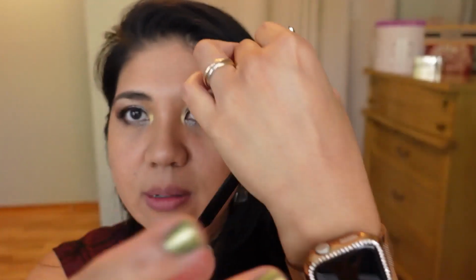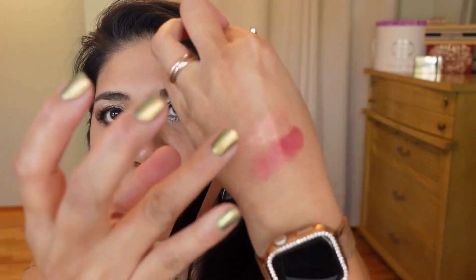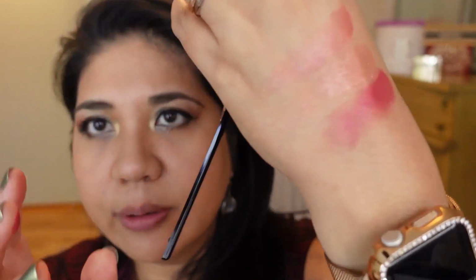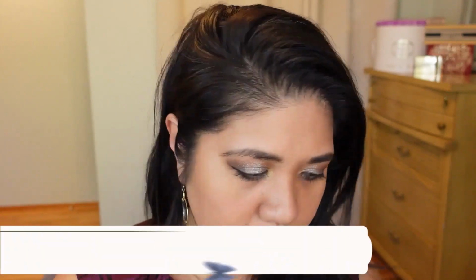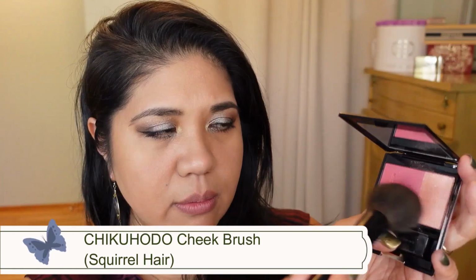Very, very pigmented. And then I'll just combine them together so you can see what they look like together. What I'm going to do is probably swirl that together so we get more of a diffused look. So let me just go into here. And it's really pigmented. So what I'm going to do is push that product in and then go in and lightly start tapping.